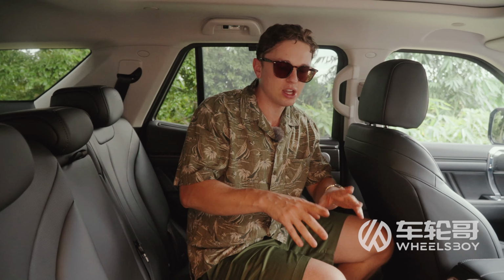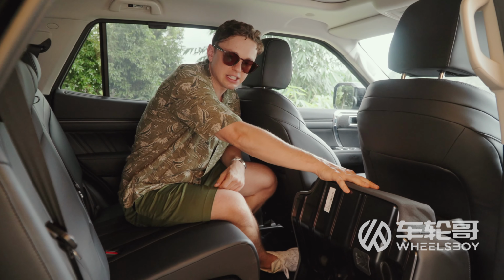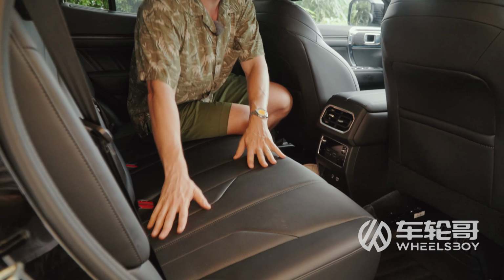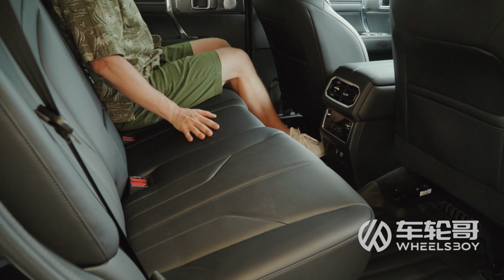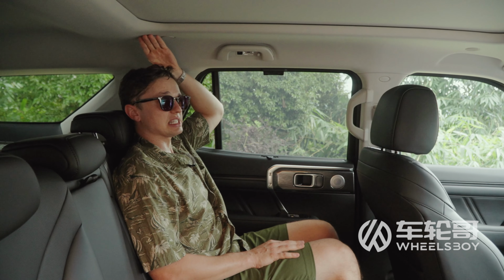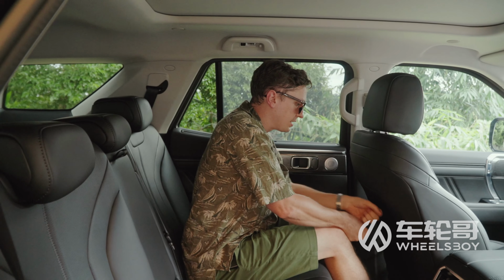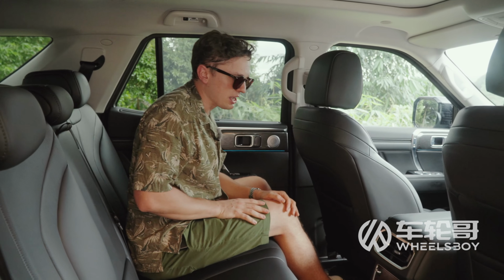How do they achieve that super flat load floor back here? Well, that's because they're able to lift up the seat bottoms like this. Let's actually stow that so you can see seat space, which is quite copious. I am 5'9" or 1.75 meters tall, and as you can see, I have a very decent amount of headroom, as well as a very decent amount of legroom as well.